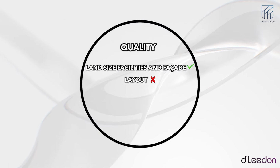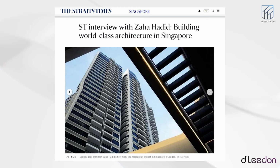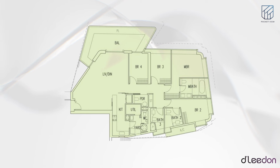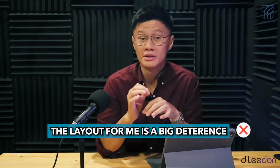Point number 2, layouts. Okay, this is about the worst part of Leedon, because this is designed by a world-renowned architect. Most of the layouts really, it's last warning. I mean, come on, owners, don't be angry. You all got to admit it. You see this layout, fierce, no? Fierce, right? I'll show you a slightly better one. Looks literally like a flower. The plans here can do way better. And the only thing that I really love about the layout is the amazing balcony. The space is big enough for you to enjoy the outdoor lifestyle to the fullest. So the layout for me here at Leedon is a big deterrent.